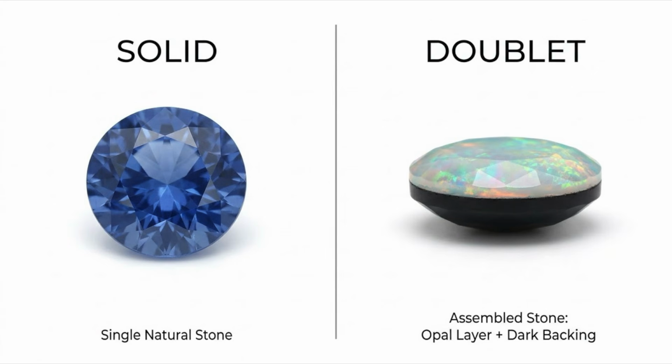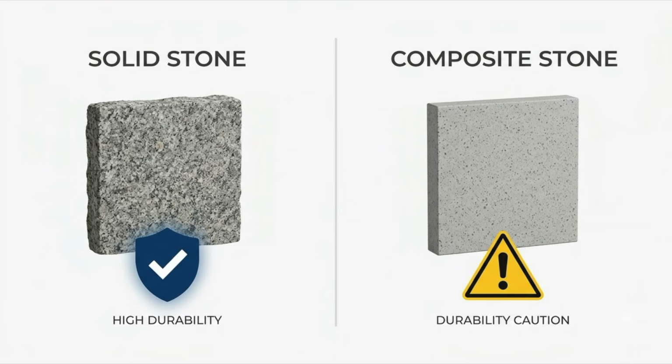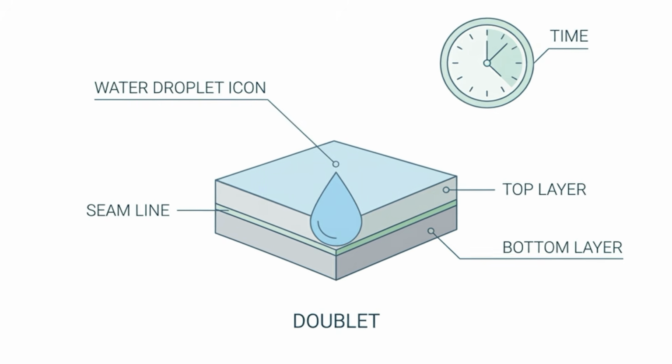It is important for buyers to understand the difference between a solid opal and a doublet when making a purchase because their value and durability differ significantly, and a doublet should never be soaked in water as moisture can penetrate between the layers and cause the adhesive to fail over time.